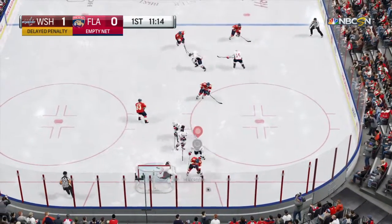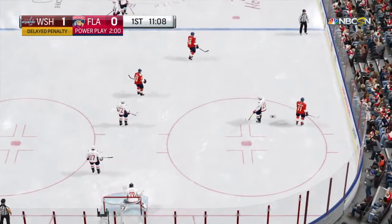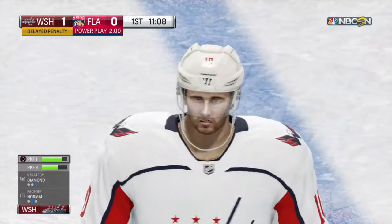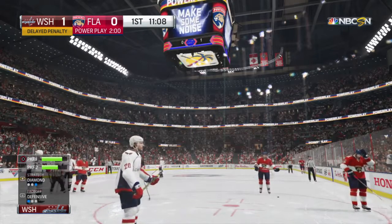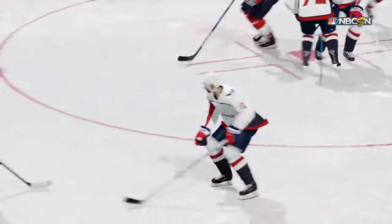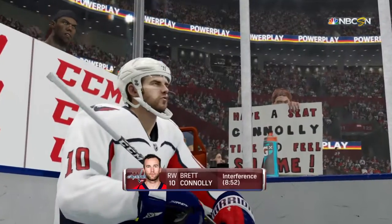Florida's got that faceoff win. Knocked it away with the stick. And so now a penalty will be handed out. Washington's got a minor penalty here for interference. You got to be in control. You just can't run around and hit everybody, especially when they don't have a puck.